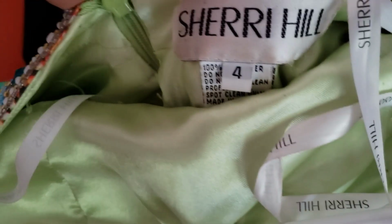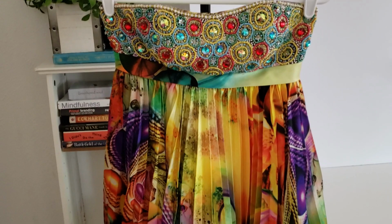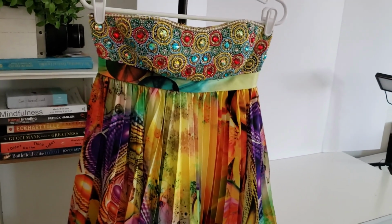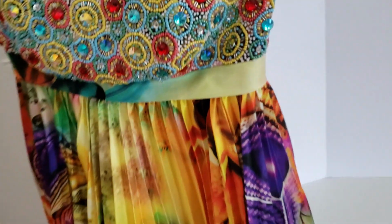This next one is a brand I've never heard of called Sherri Hill. I did a little bit of research, and it just seems to be a formal dress wear type company. They have a lot of gowns, a lot of glitter, studs, beading, colorful dresses.